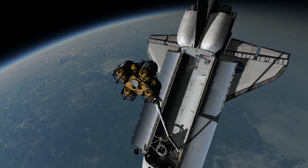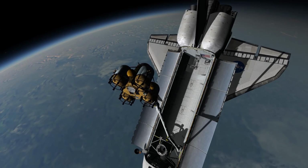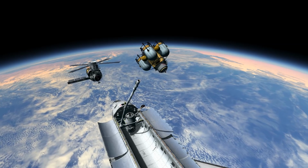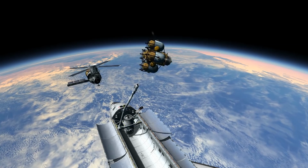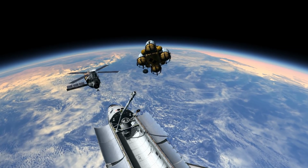Alternatively, it could have been used to deorbit Skylab for safe, controlled re-entry and destruction. Other options were considered for launching the TRS, including a Titan III or Atlas Agena.